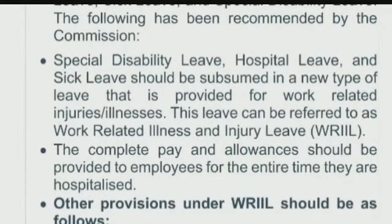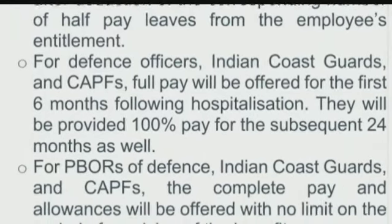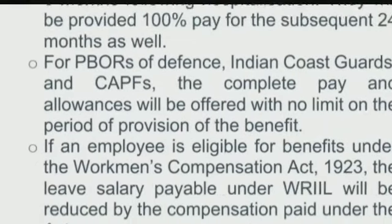Then other provisions under WRIL should be as follows. For civilian personnel, we will not discuss this because it is only meant for civilian persons, and for defense persons and those who are working under the DRDO or something like that.